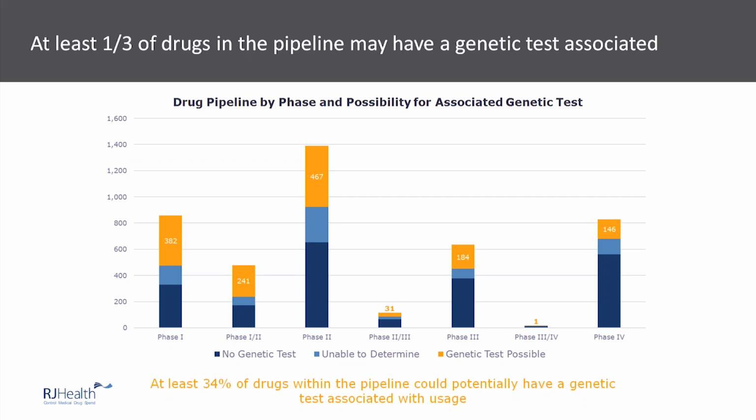So there's a robust pipeline in process for drugs that require genetic testing, suggesting that we really need to think about this now because that number is going to increase over time.